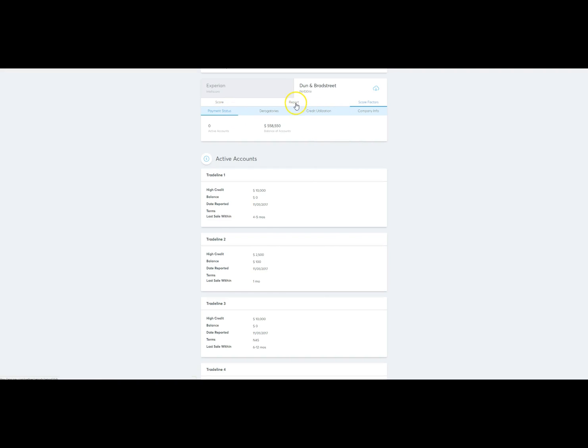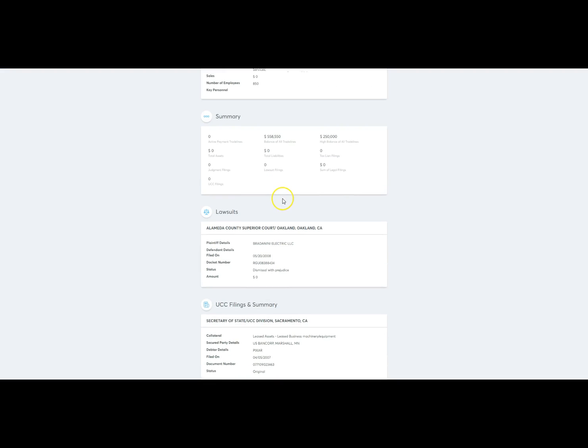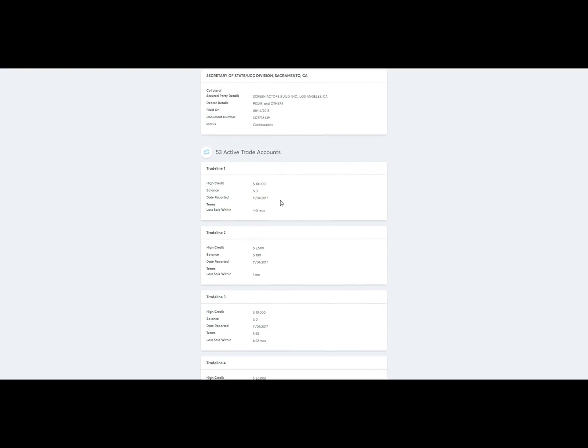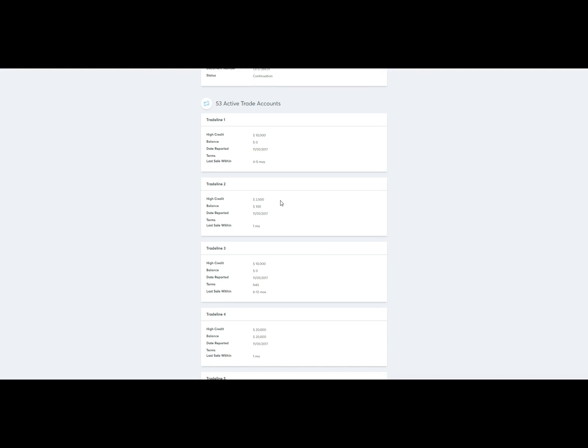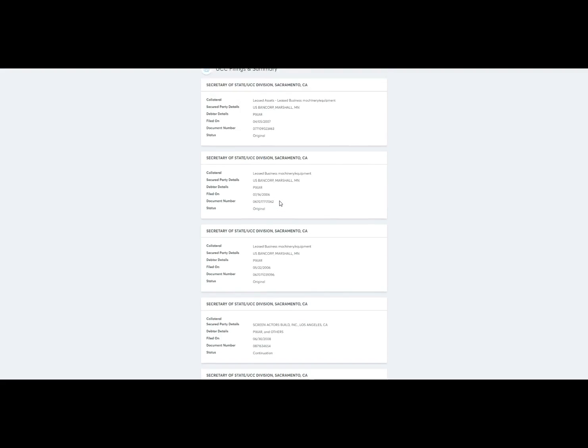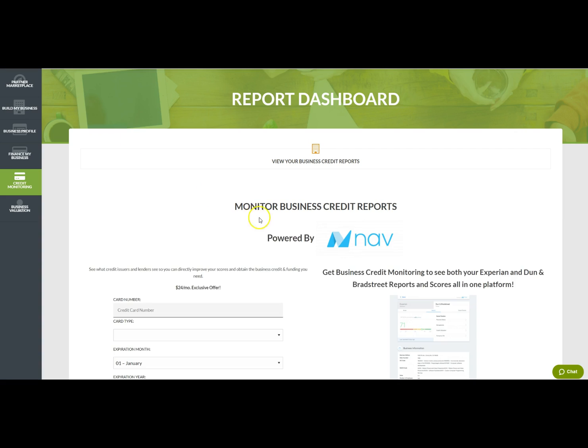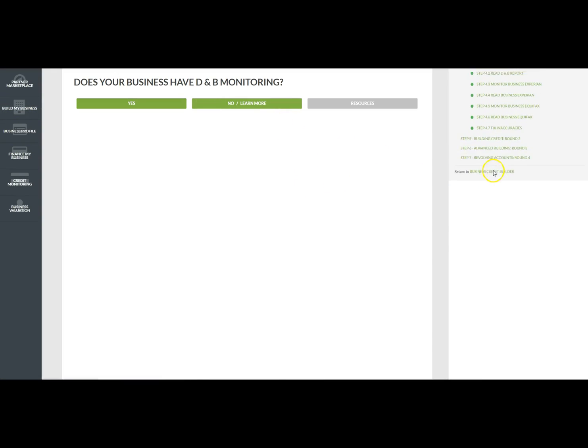You can also come in and get your actual reports to see the business information, the summary data, public records and UCC filings, all the way down to actually seeing your trade lines, the high credit limit that you've used, the balances you have, the date reported, how your payments look on those accounts. So you can access all of your report data through our NAV integration with Dun & Bradstreet and with Experian for cheaper than you can get it anywhere else at only $24 a month. So that actually makes it really easy for you to save a lot of money as you're building your business credit, because you don't need to pay for the expensive credit monitoring.